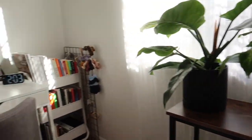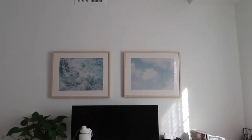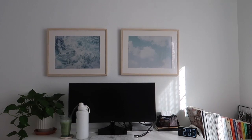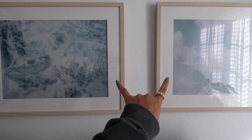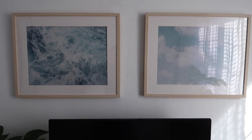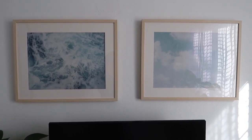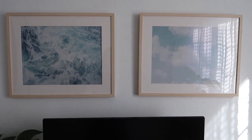And now we're moving on to my office area. So this is what my office area looks like. I literally will wake up, do my morning routine right here, and then head on over to my office right here, and that's my day. So this desk is from IKEA, and then these frames are also from IKEA, and then these prints are from Society 6. I highly recommend, if you're looking to find prints for your room, to check out Society 6 because they have so many beautiful designs like this that really amplify your room.